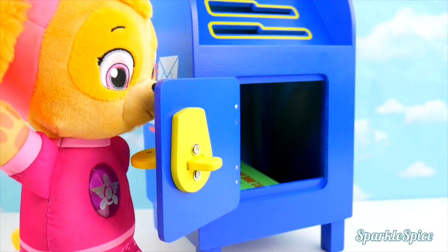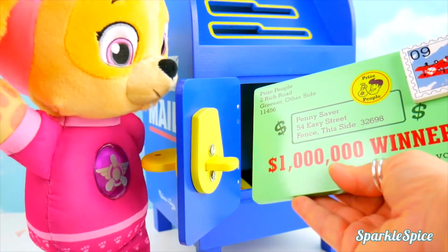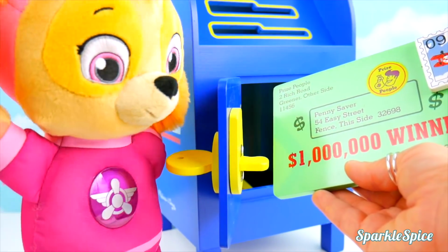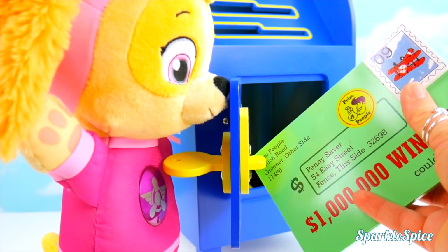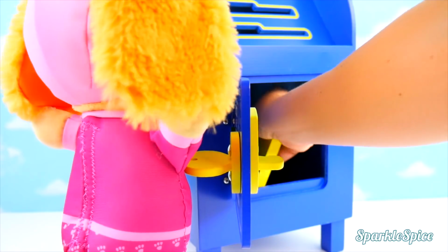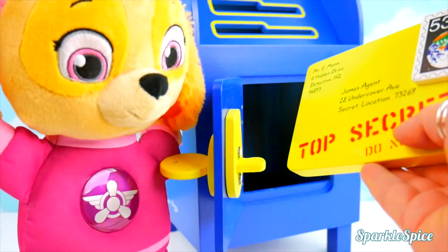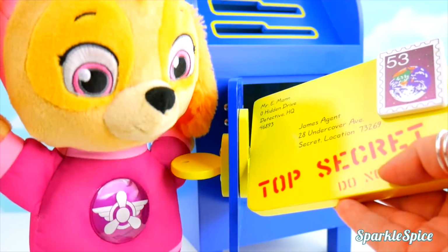Yeah, let's see what else is inside of our mailbox. Okay, let's see, this is for Penny Saver. And it says she could win $1,000,000. Wow, $1,000,000, so cool. Yeah, and this envelope is green and has an airplane stamp on it. All right, looks like we have one more letter inside. Ooh, I'm so excited. This letter is yellow and it has a globe on its stamp. Look, Sky, it says top secret. Wow, we better take that straight to James.